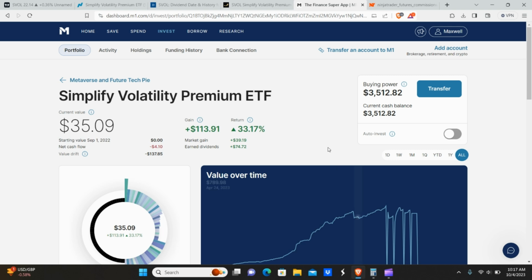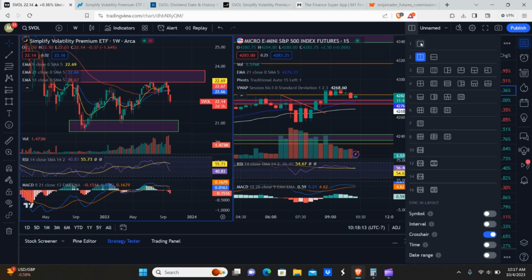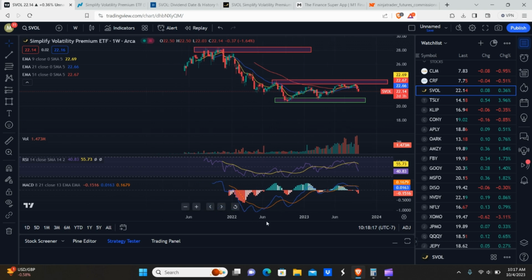Let's get it. So the first reason you might want to consider picking up some SVOL is the stability. If we take a look at the chart of SVOL over time, you guys can actually see that it's been relatively stable pretty much since the lows in the SPX. So the SPX is the actual S&P 500. A lot of people use the SPY, but the SPY is actually an ETF.